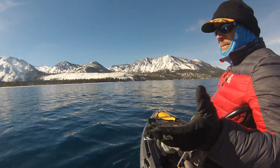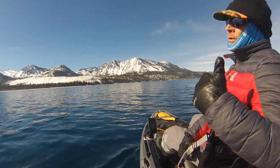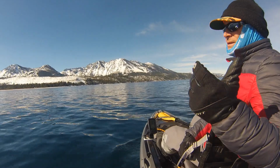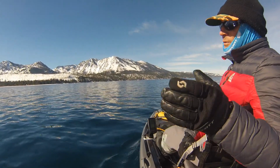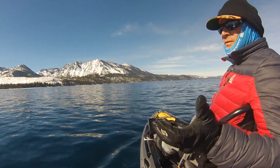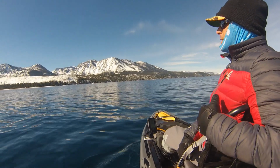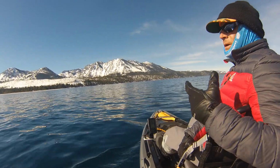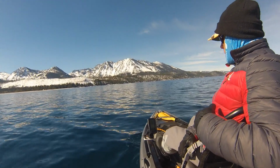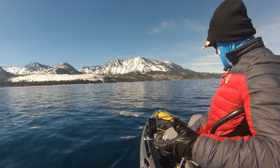That being said, well, we're gonna see. This motor is doing great. The three-bladed prop might be helping me go faster. Whatever, I paid for it. I'm gonna use it until it doesn't work anymore. We're gonna do a full walkthrough video on this kayak, but a couple of issues that people have asked about I just wanted to address. I wanted to get some footage on the water. Everything's working really great. The fish finder is working really great.